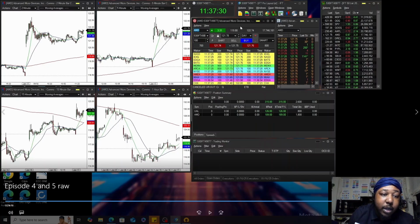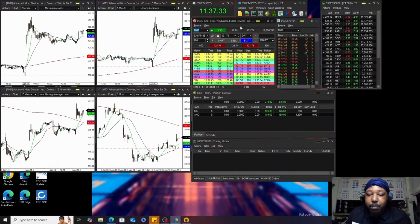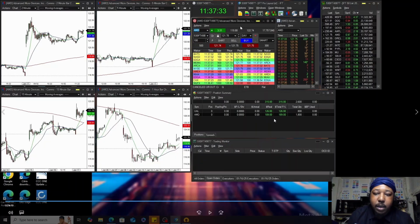This is a scalp trade. I bought a dip. I added high. I'm looking to get out. I'm looking for immediate follow through. It didn't follow through immediately. I'm out. And done for the day. Up $315. We're going to end it right there.